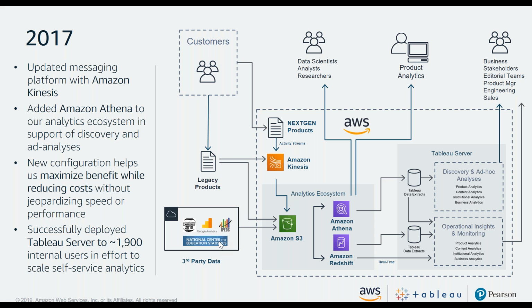We started using Athena, kicking the tires and working with that, because it allowed us to turn off and turn on when we needed to, which really supported our ad hoc and discovery. And then we moved all of the various operational insights and monitoring type of dashboards and things to Redshift, and really started to find the blend between these different environments in a way that would really support our specific use cases and our specific stakeholders. What is it that they were trying to do, and how could we do that in a cost-effective way?